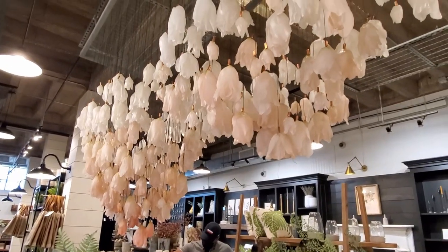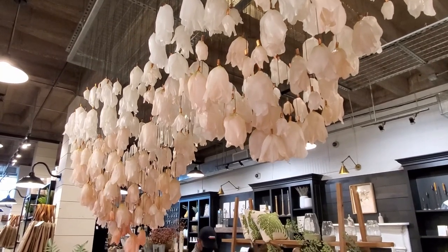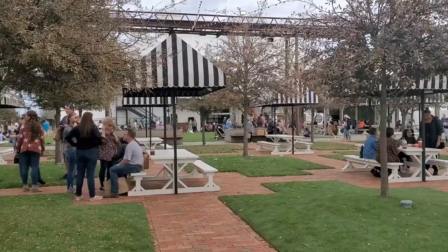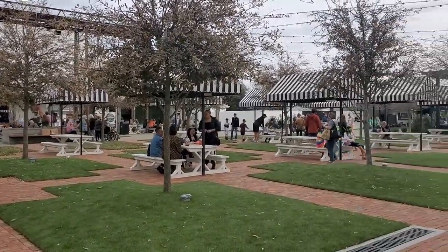I'm Mily and today I went to Magnolia Market. They still have the spring collection and they added some new things that I'm going to show you. I'm sure you're going to like them. And also I wanted to see the new grounds. The remodeling is done. It's all connected now, so I'm going to show you all of that too.